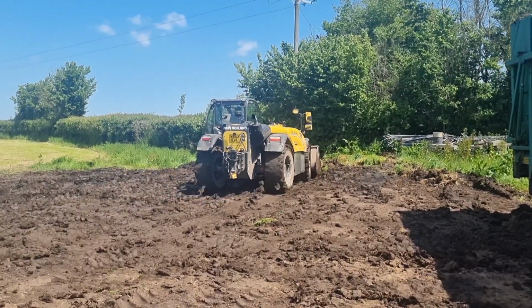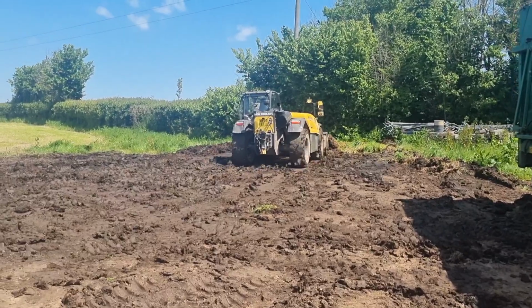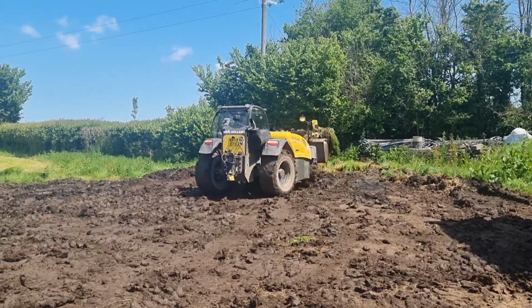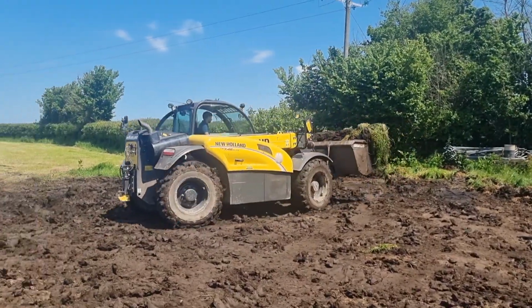The tyres on this handler definitely aren't ideal for loading muck. Hopefully they get our one fixed soon so we can have it back, because those agricultural tyres are much better.